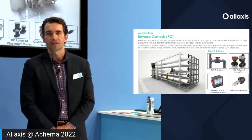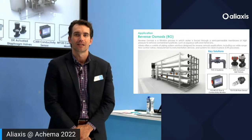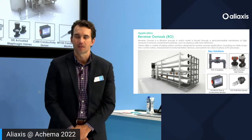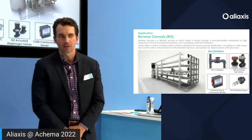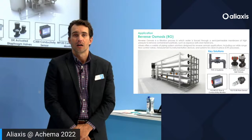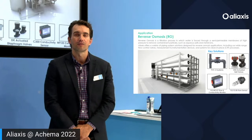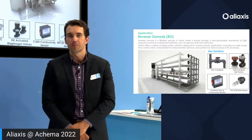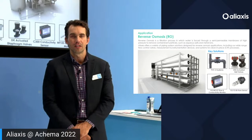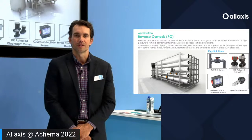Green hydrogen plants will often employ one or a combination of treatment technologies like reverse osmosis, like ion exchange, like electrodeionization. Plastic piping systems are quite established in these applications, and Aliaxis offers water treatment specific solutions, including our variety of flow control valves, so ball valves, butterfly valves, diaphragm valves, check valves in different materials, different configurations, and different control styles. We offer flow, conductivity, pH, ORP sensors and monitors as part of our measurement and instrumentation solutions.